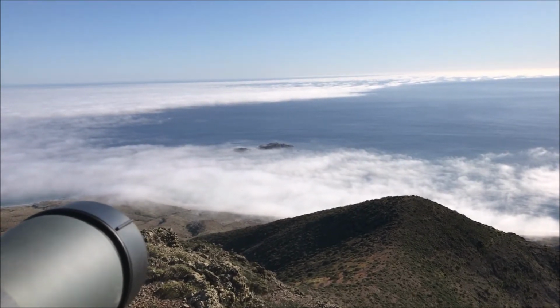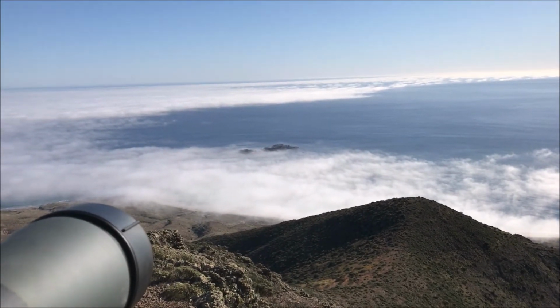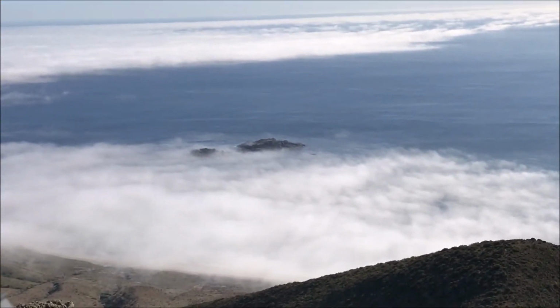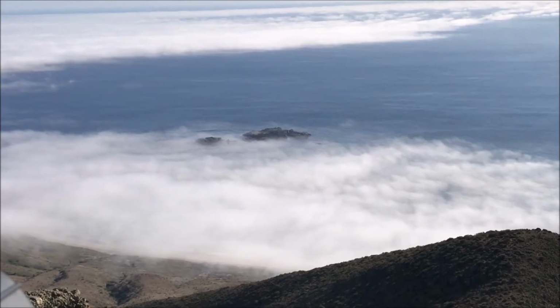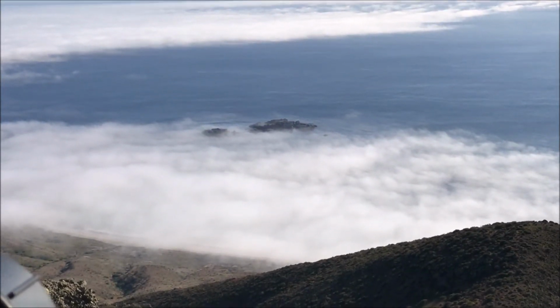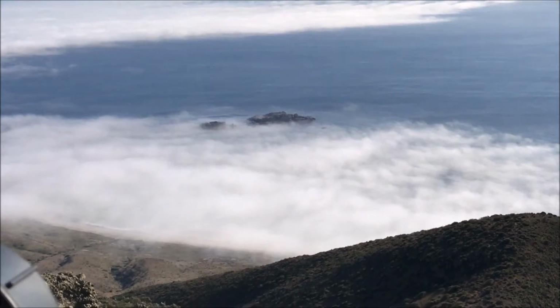This is Gull Island off the southern coast of Santa Cruz. It's one of the Malva pair's regular perch sites, but I see no birds today. It just sort of emerged out of the fog down there.